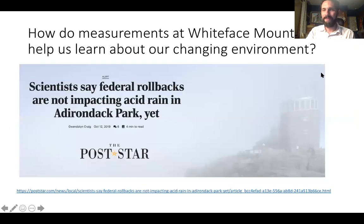Okay, so then the last main topic we'll talk about: I showed you all these measurements. What are they used for? How do they help us understand the environment of Whiteface Mountain and the Adirondacks and how it's changing and how those changes are affected by human decisions? And so that's what I'll talk about for the remainder.